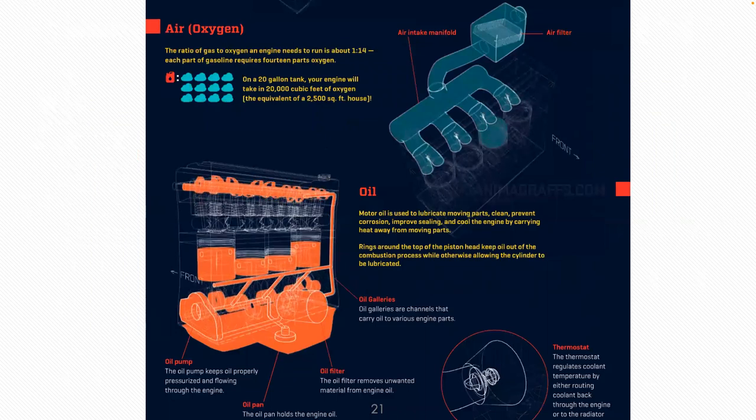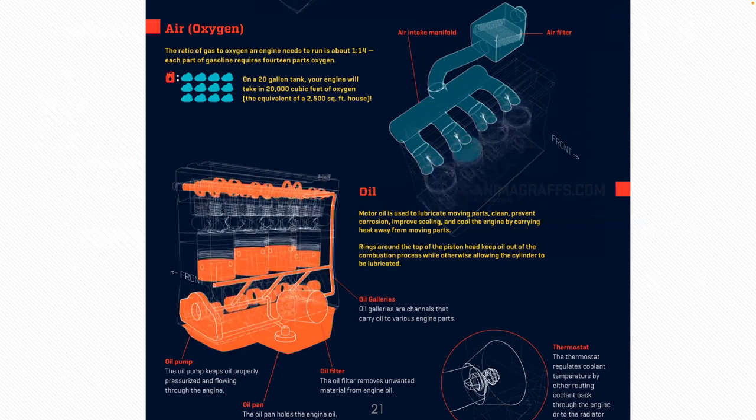So combusting fuels, you need your fuel, but you also need oxygen, right? That's how combustion happens. And the ratio of gas to oxygen in an engine is about 1 to 14. So for a 20 gallon tank, you're consuming something like 20,000 cubic feet of oxygen. And you can think about what that means for what's coming out of the tailpipe too, right? Because all of that is essentially getting converted to CO2.